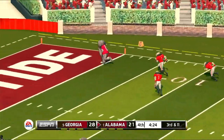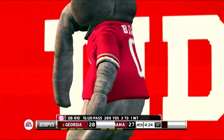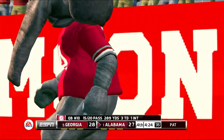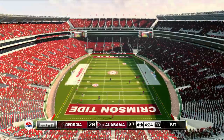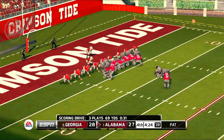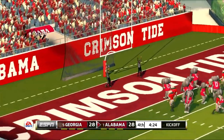The senior makes the catch. He scores. What a play. The extra point to tie this game up. He makes the PAT.